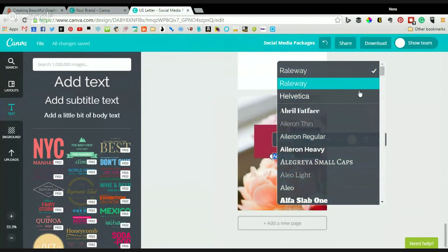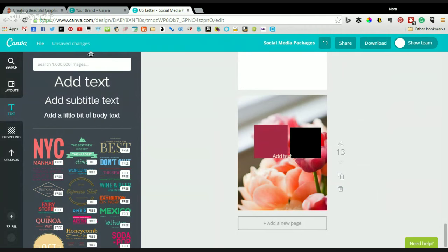Another great thing is at the very top, you have those same options. So my heading 1 and heading 2 are the same font, so it shows up twice. And then Helvetica is the font for my body text. So those stay at the top where it's super easy to get to.